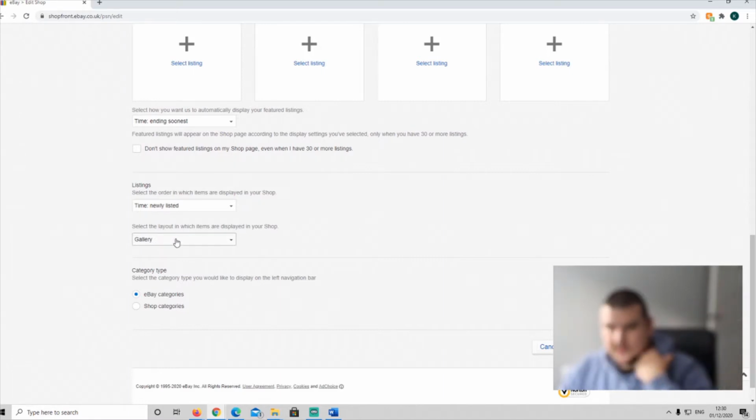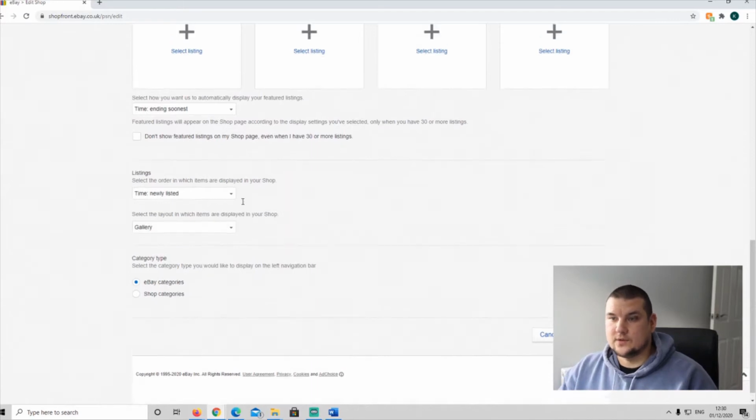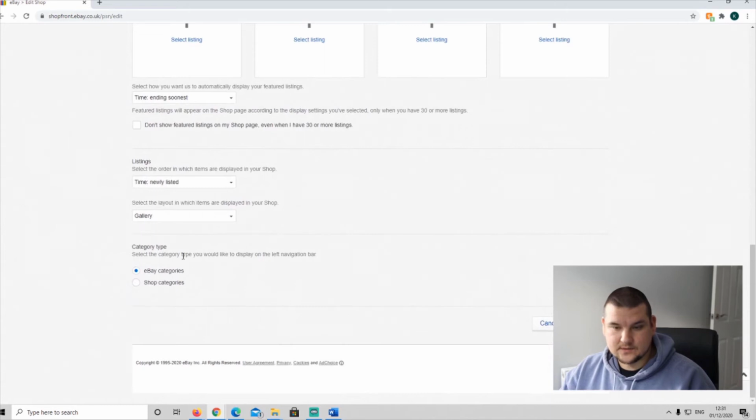And I always display it as gallery. I'm pretty sure it used to be list as well, so all your products just running as a list. I'm not sure why it's not here anymore, maybe some changes again. So yeah, gallery, it shows you I think always four products, and they run in fours. So I like it that way. It's up to you if you want to put it as a list, but it seems like you can't anymore.